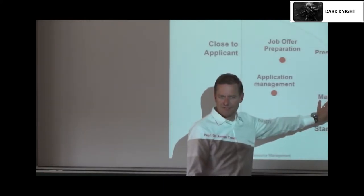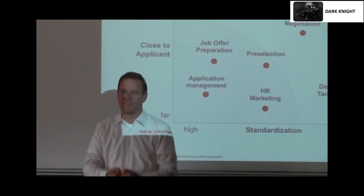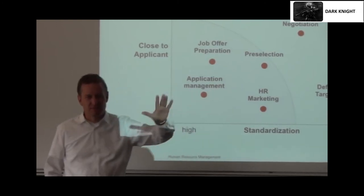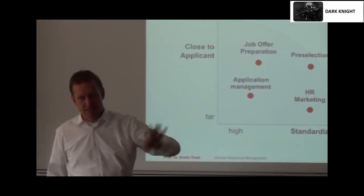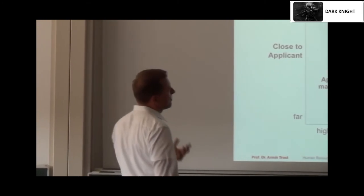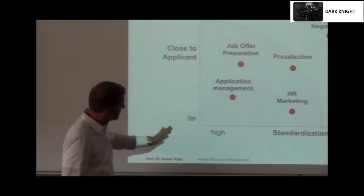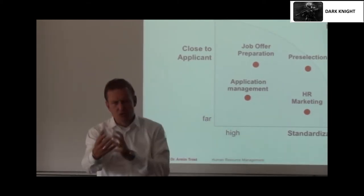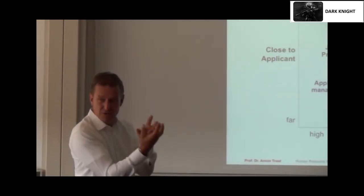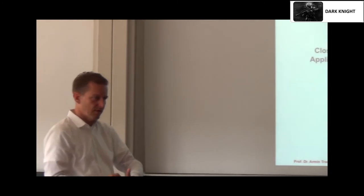Posting a job ad at Monster. Hey, that's standard. It's always the same. It's an administrative process that always looks the same. Preparing a job offer, contract, might be different depending on different legal conditions in different countries, but overall, that's more or less the same. I mean, also the pre-selection to a certain extent can be standardized very much. And the other dimension is not only standardization, but how close you want to be to the applicant. Yeah? Do you have to talk to the applicant? Do you have to have any kind of conversation with the applicant? Or is it something that really happens really far from the applicant, right?